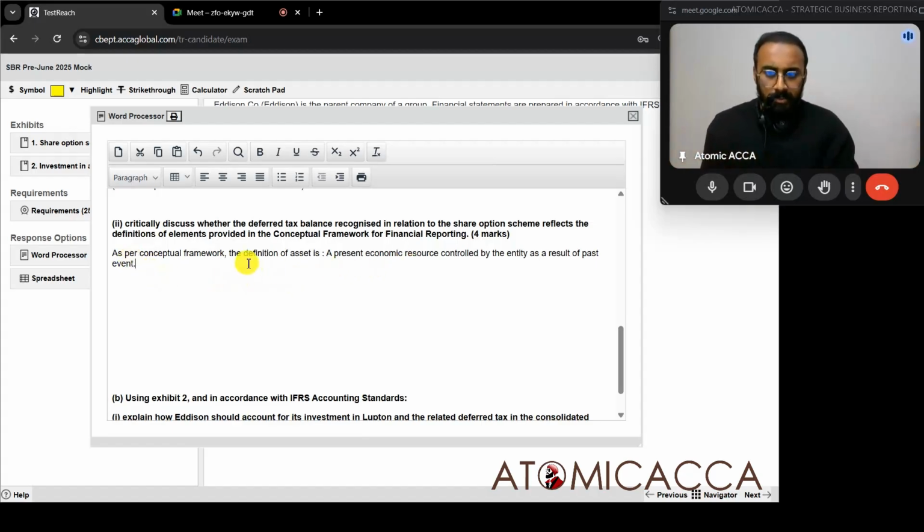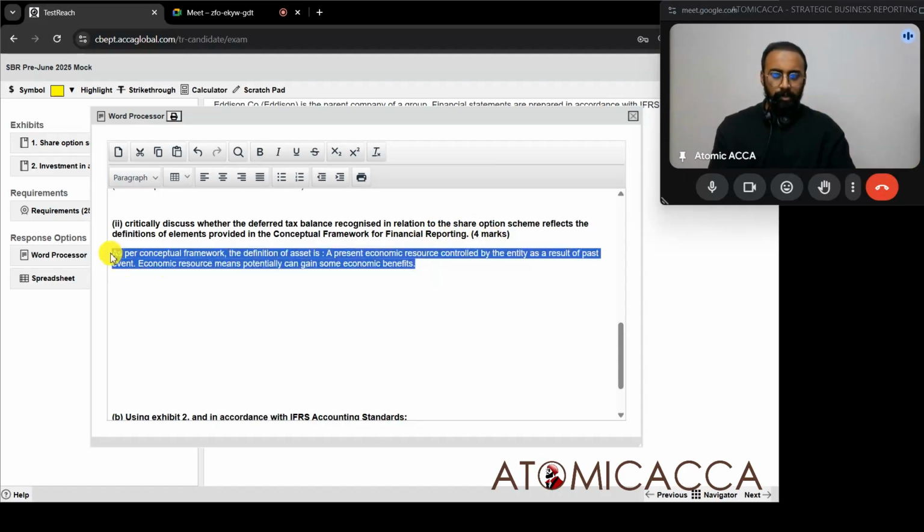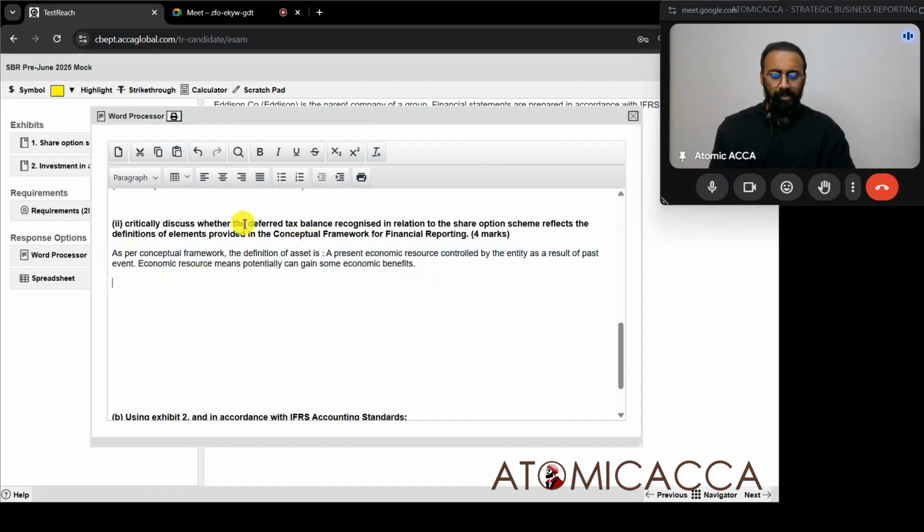Now, what does economic resource mean? If you want, you can just write over here. Economic resource means potentially can gain some economic benefits. Okay. So this is like the basic idea behind what is asset mean as per conceptual framework. Now I have to drill down, and this will give you only 1 marks. Now I have to drill down and figure out whether it's meeting deferred tax asset or not. How we can look that? Find out each keywords from this and see whether it is matching or not.